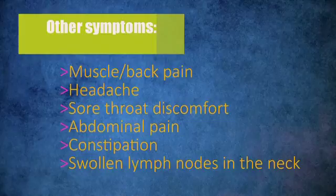Other symptoms: muscle or back pain, headache, sore throat discomfort, abdominal pain, constipation, swollen lymph nodes in the neck.